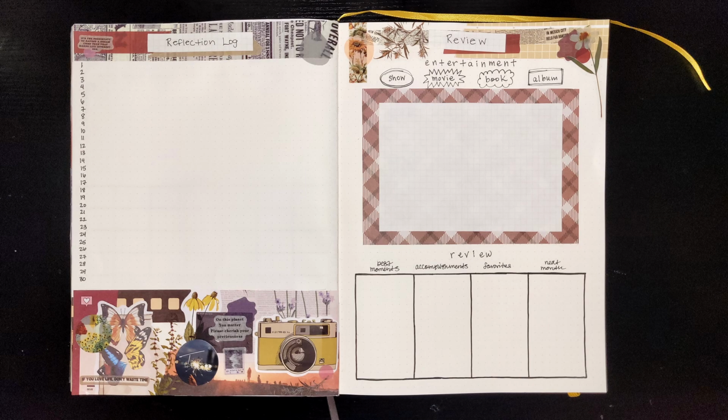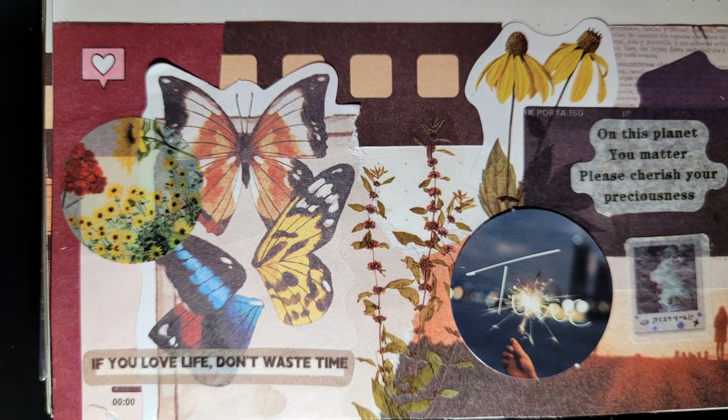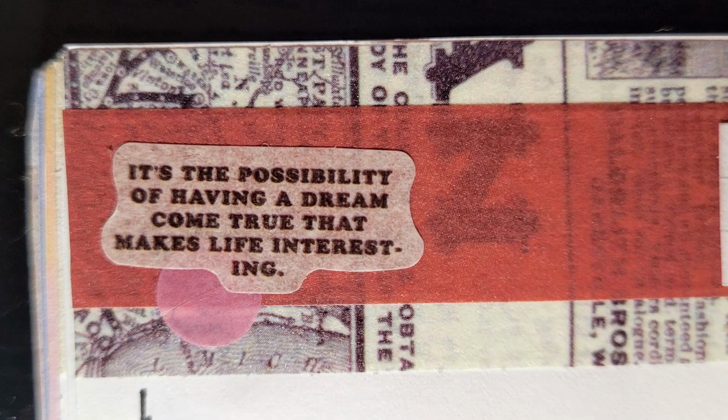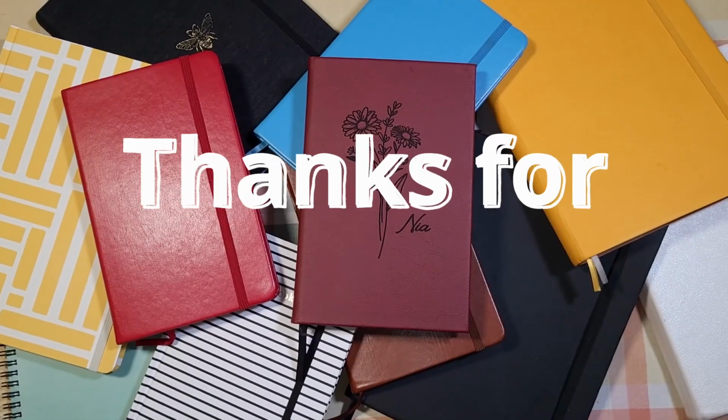And you can see what the headers ended up looking like. And I used a lot of washi tape and some of the smaller stickers. Yeah, and I had all these little quotes stickers as well that I've been dying to use.